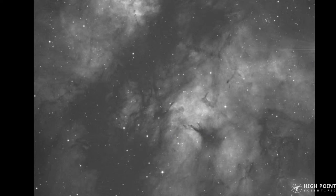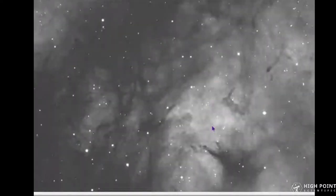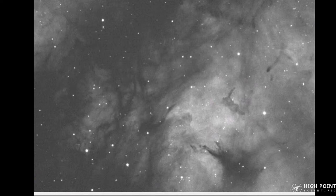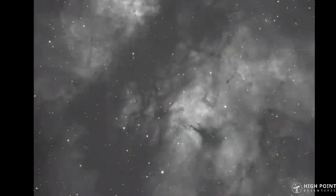If you look in closer here, let me zoom in a tad. You can see these denser regions, and stars form in those regions. But Kyle, you may be able to help me out here. This dark nebulosity in the center that we're seeing, is this very dense gas with stars in front of it, or is this very, very little gas with stars behind it?